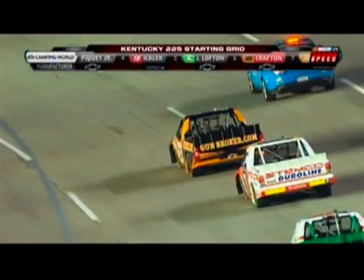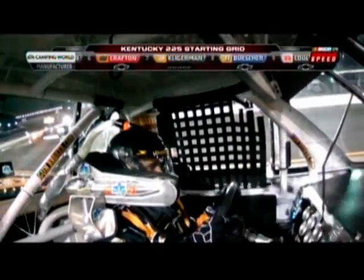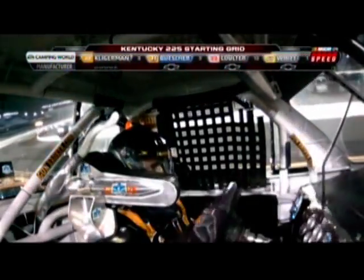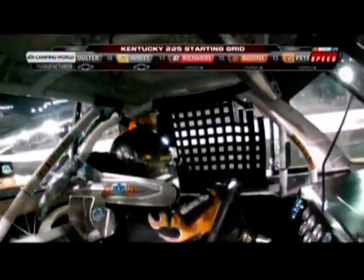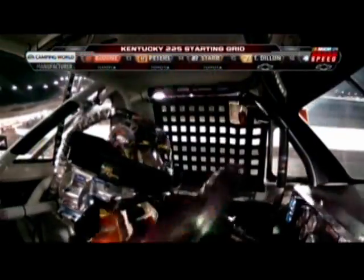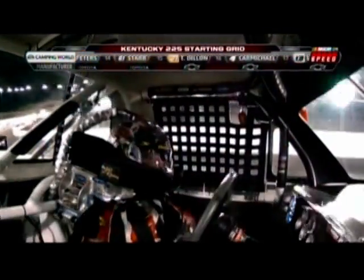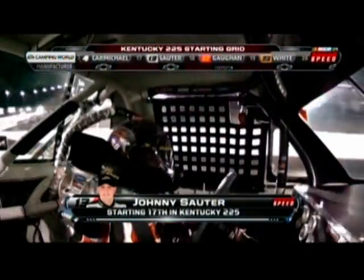Well, Mikey, let's stay with Jason White because he'll be carrying one of our onboard cameras. We'll be able to see from his perspective what it's like going over 180 miles an hour around this racetrack. He will start 19th today. We're also going to ride along with Johnny Sauter. Johnny had a great opportunity to win this race here last time. Broke an axle on pit road. Johnny will start this race from the 17th spot.